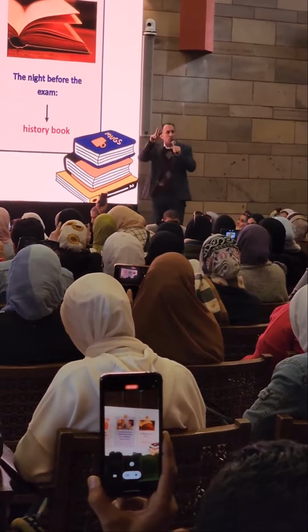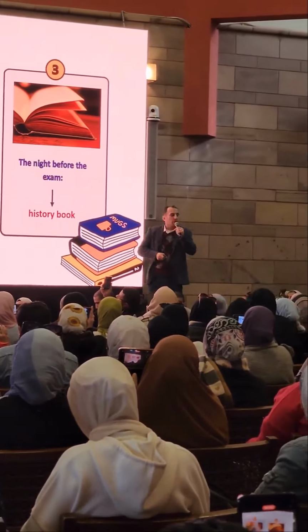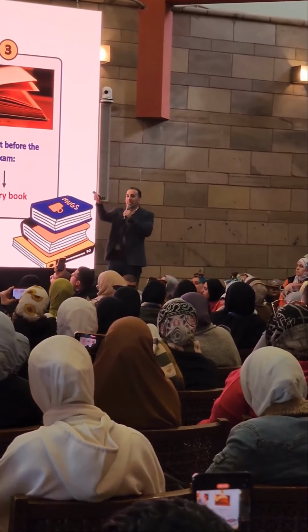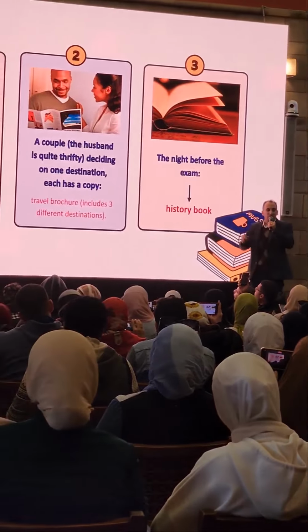So I can ask you to find me 2 strategies that might help you the night before the exam. Okay? Yes, skimming. Scanning for the dates, to remember the dates, just the night before the exam.